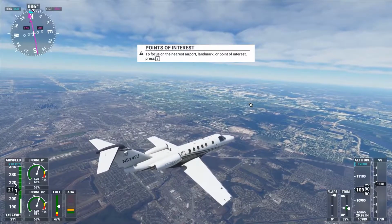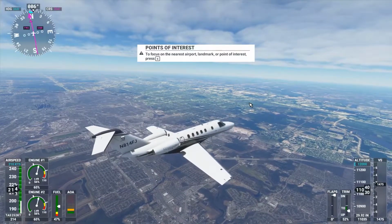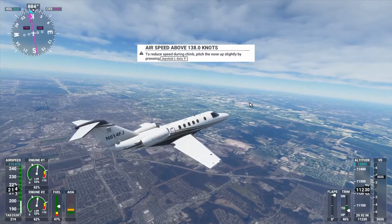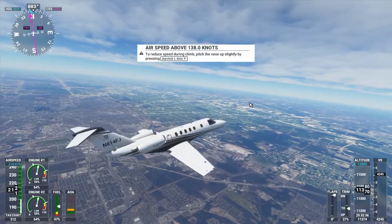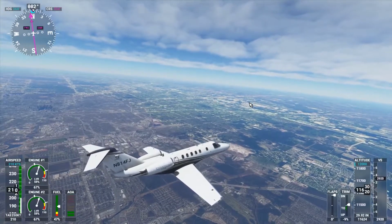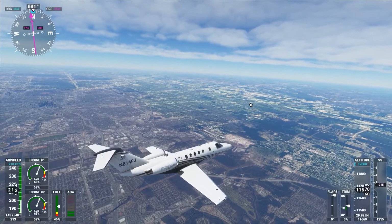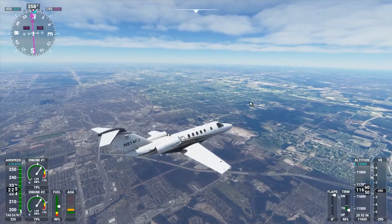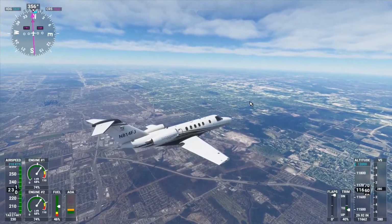Like, you know, it's got a lot of power to it. You really have to be on your toes and make sure that you don't let it get away from you. You know, because it will. It absolutely will. Let's go ahead and get on up. You know, we can get on up to 250 knots. We are over 10,000 feet. Let's get back in the cockpit.